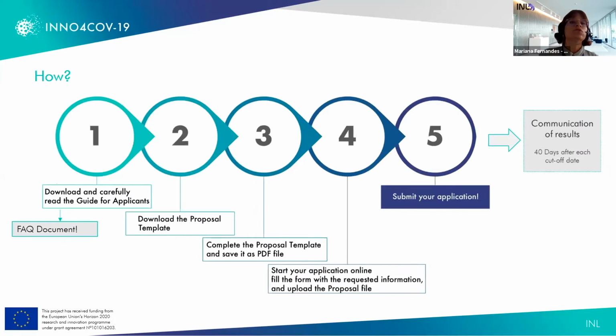And now, how should you start your application? These are the 5 mandatory steps. First, download and carefully read the guide for applicants. You will find all the relevant information there. You will also have information on the evaluation process and the timings. And apart from the guide for applicants, you can also find a document that has some frequently asked questions so that you can quickly navigate through them and find an answer to your question. We will try to update this document as much as possible.